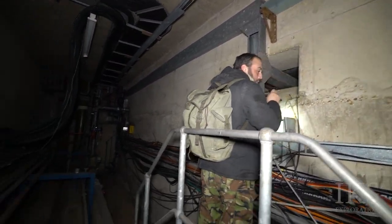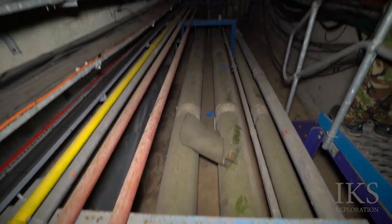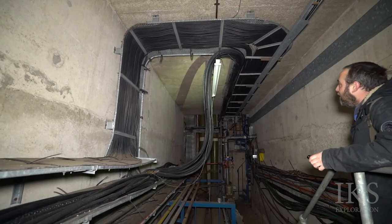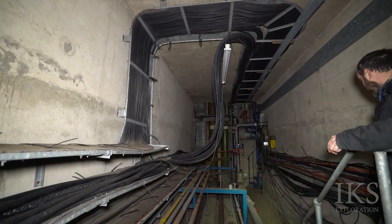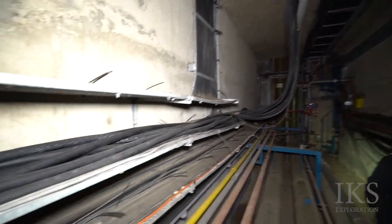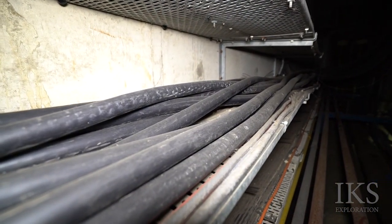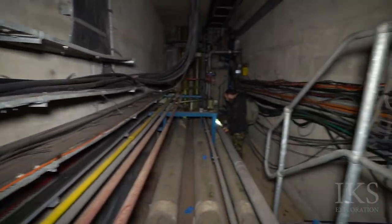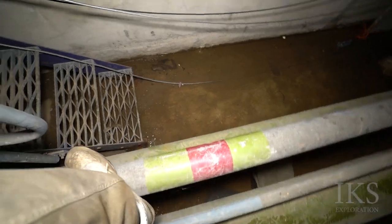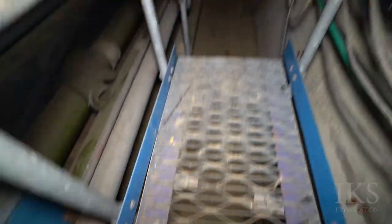Wow. Whoa, these pipes are moving. Look at the wiring though. There's a lot of copper here. It's not copper though, look. No, they're coaxials or something, aren't they? That's little power cops, right? The stop cops and stuff. Did it flood that side? Not swimming, okay. Jesus!